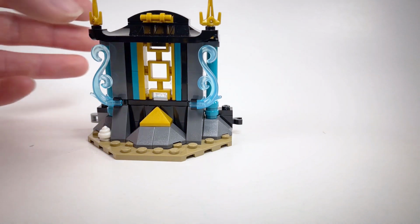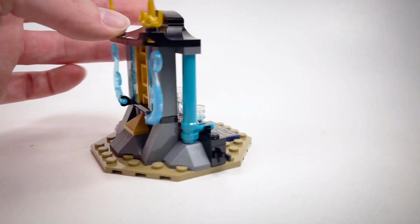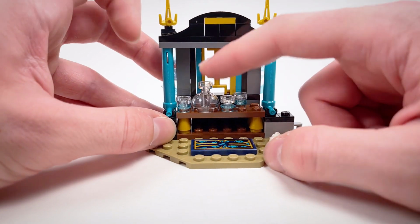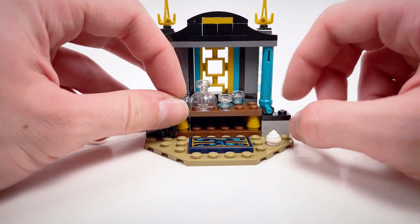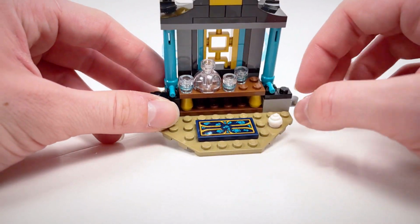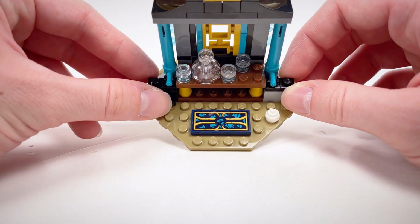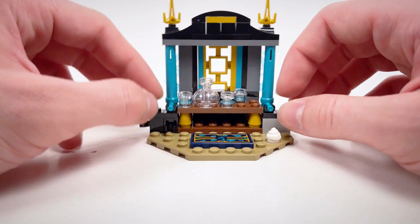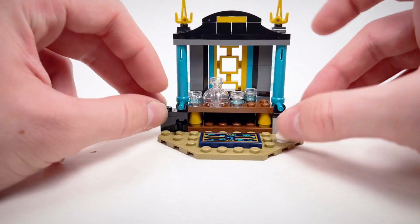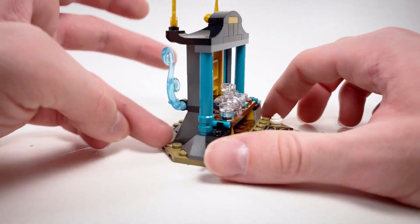Then we have this charming little side build here, which is actually Glutinus's lab in the interior. You can see we have some bottles and flasks, and it looks like Glutinus is in the midst of some experiments. You can see there's also a nice little detailed rug here for Glutinus, although I'm not sure why he would have one since he's underwater, and that carpet is not going to last very long. But whatever, it's a cool piece, and it's great if you want to add it to your other builds.